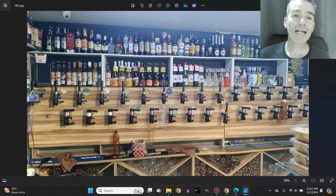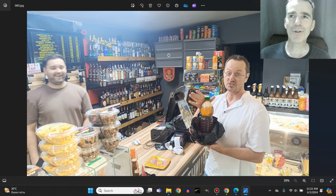We went to our hotel, and just a couple of doors down, they had this liquor store where they sold all these different beers on tap. So you bought a plastic 1.5 liter bottle, and then they filled it with whichever beer you wanted. So this is Ian Campbell, who came along on the trip, with his beer that he's just filled.